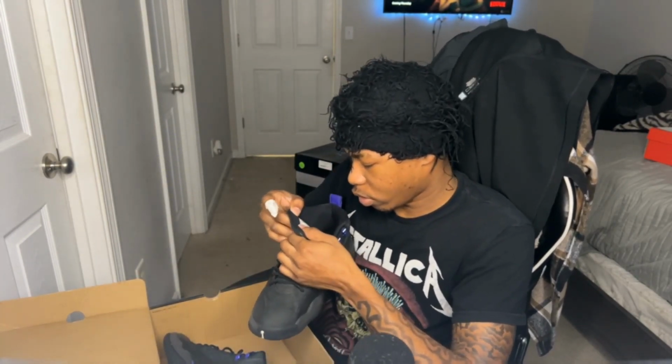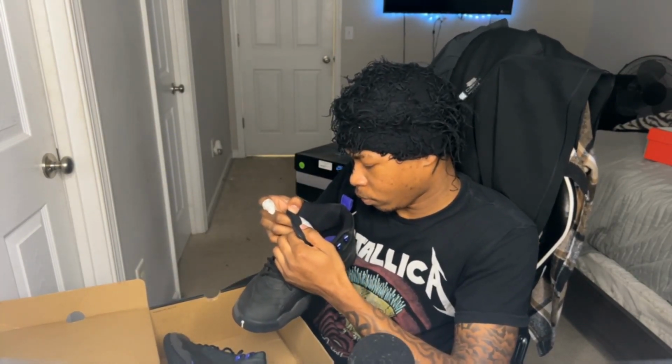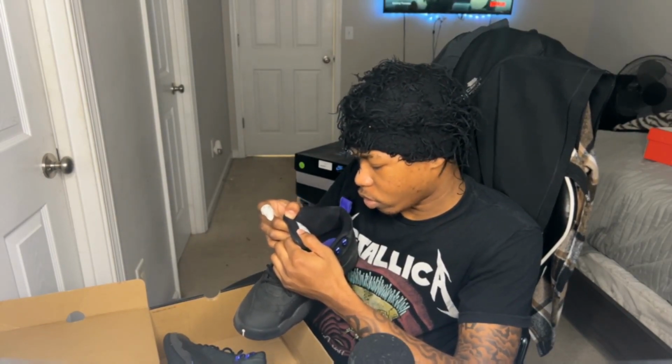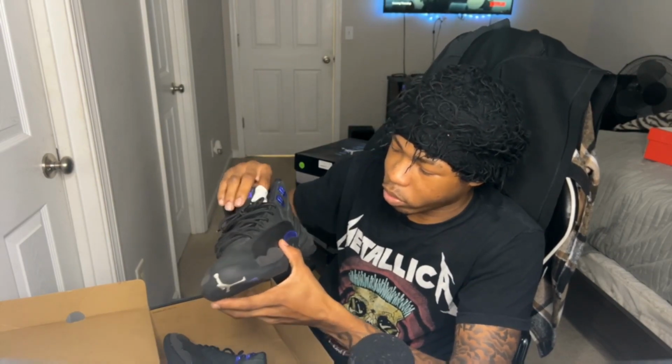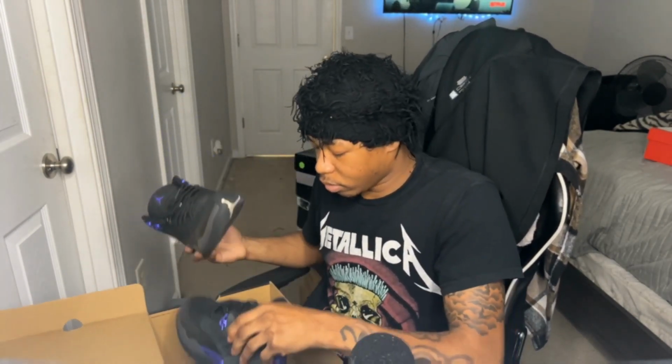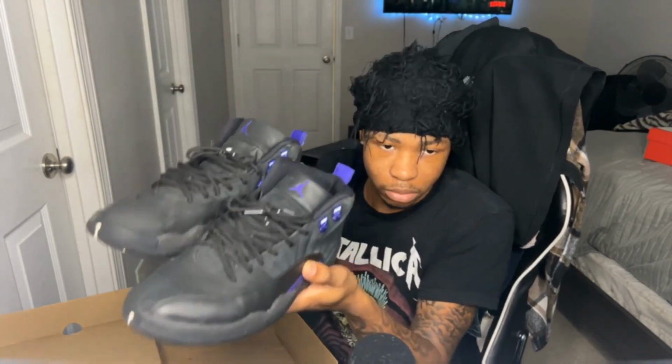Let me see when these shoes came out. These came out, I think, 2020. Yeah, I've been having these shoes since 2020, and it's 2024. So I've had these shoes for like 4 years, bro. And look at the condition on them. Look at the condition on them.